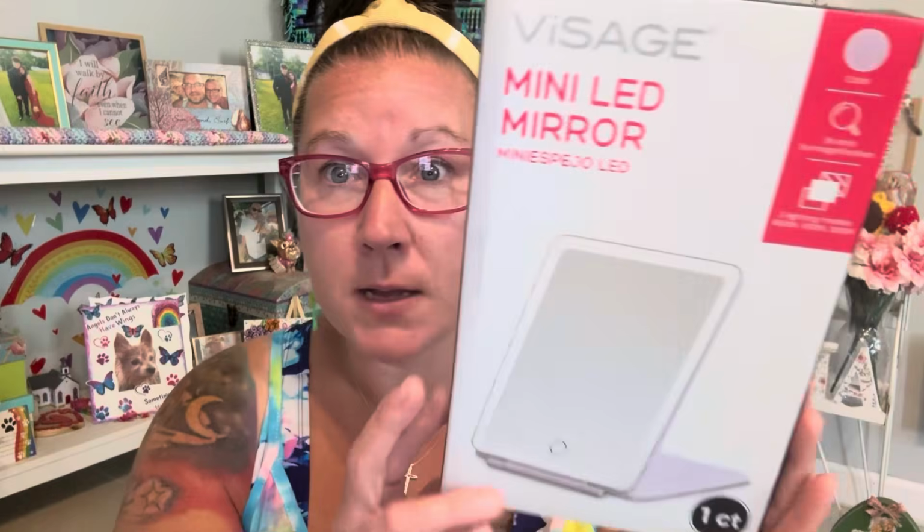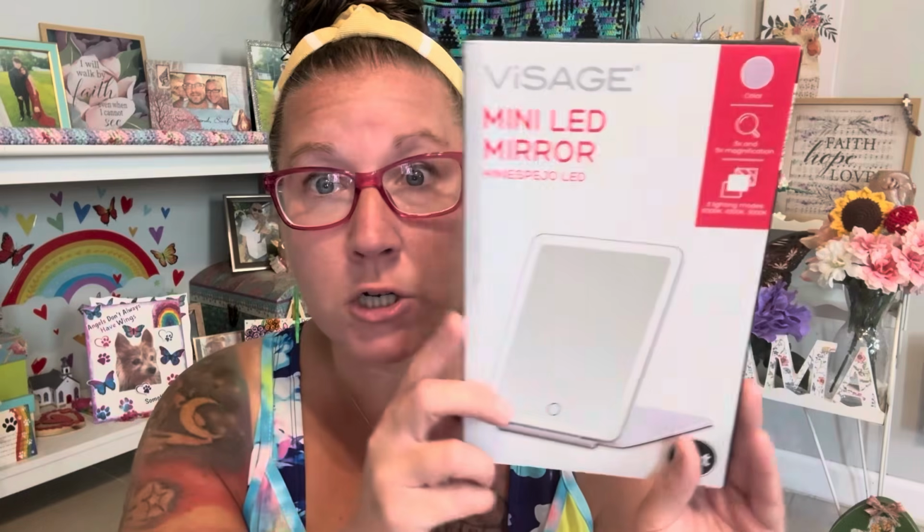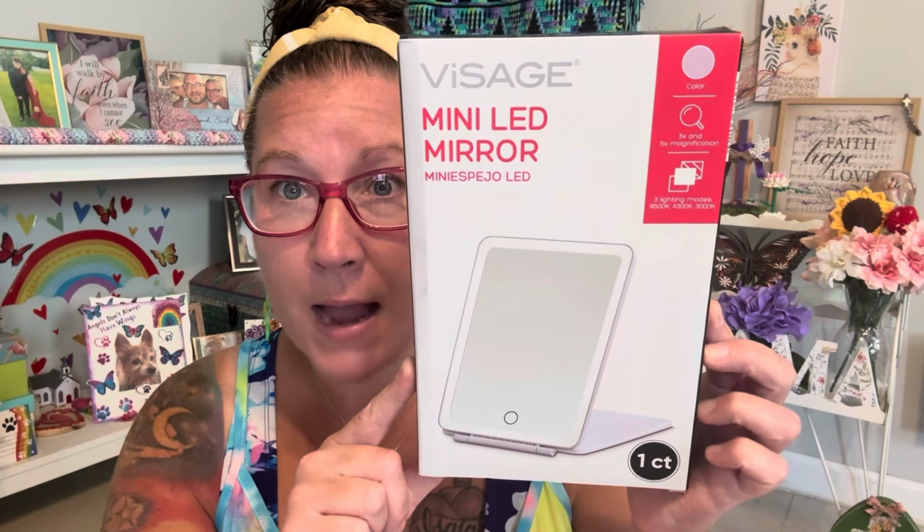All right, now this thing was a must-have. I knew it was coming out because of the flyer, and I broke my mirror to smithereens a couple of months ago, and I would not pay for the ones that I was finding online, as well as finding in TJ Maxx and Marshalls. I just wouldn't buy it again. But I saw that these were coming out, and these were $7.99. And I do use a LED mirror often, and I've been lost without it for the last couple of months. So this is Visage Mini LED Mirror.